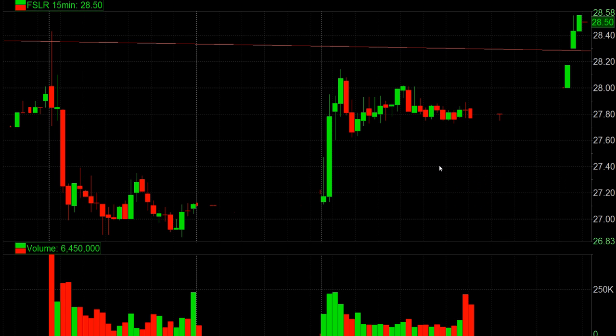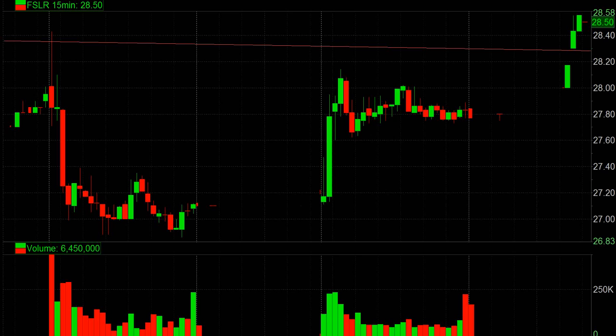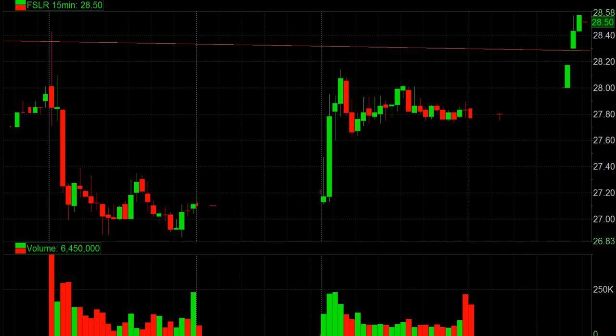But this is the kind of name that has muscle memory. When it starts to really get kicking, this bad boy can really go, I can see it at $31, $32 in a session and a half. So I think volume is going to be key. If we see a huge surge of volume right on the open, I would not be surprised to actually just pay up for it.